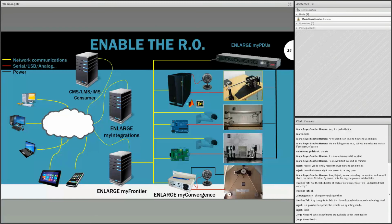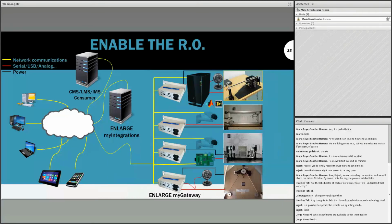So at this point, you might still be thinking, wow, installing that MyFrontier server in my institution would mean so much trouble. I think I'll pass. Well, we have thought of that too. Nebulous Systems offers a cloud solution that is ideal for those institutions that are just looking for an entry point to start doing online labs with the minimum required cost and installation.